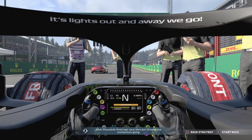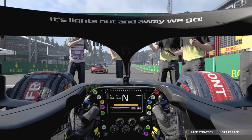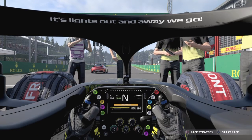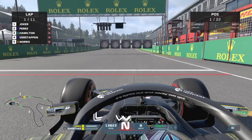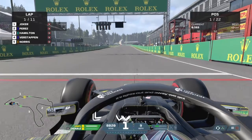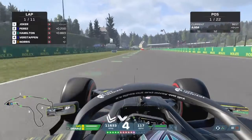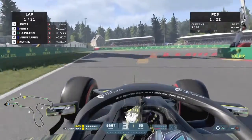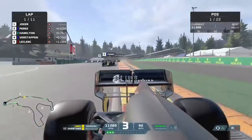After the points finish last race, let's aim to keep the momentum going. Can I actually complete the race this time? Here we go.